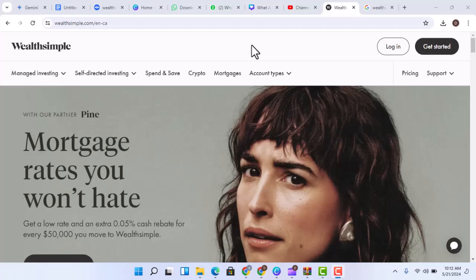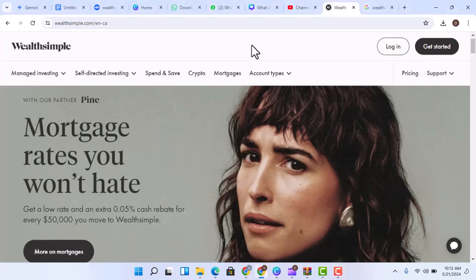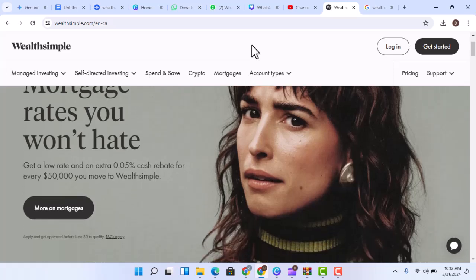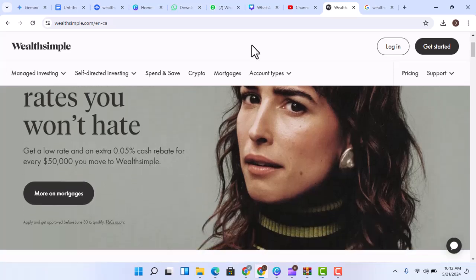Hey everyone, imagine you had a financial advisor who was always available, charged no fees, and offered personalized investment advice. Sound too good to be true? Well, it's not. Today, we're diving into Wealthsimple, a platform that's revolutionizing the way people invest. So, if you're wondering, how do I make money with Wealthsimple, you've come to the right place.